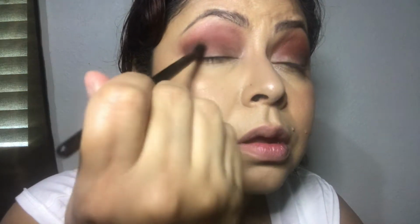They are quite pigmented for them to be some matte colors. I will tell you that. I don't know that they are highly pigmented, but the pigment is there. So be careful with the darker colors. If you do buy this, when you apply it, try to apply a little bit at a time until you see that you have the look that you're looking for. So now we're going to go back in with the scone brush and just blend that in.